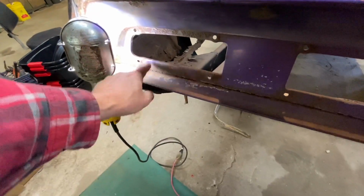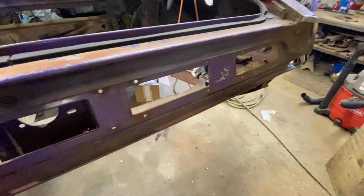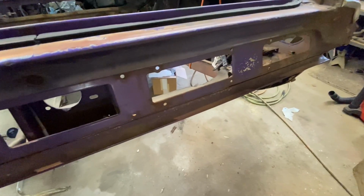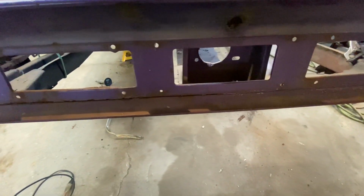So the screws we're referring to are the ones that hold this piece on across the back here. So we need to get that off of there and get it out of the way so that we can start to really do the work that we're wanting to do.